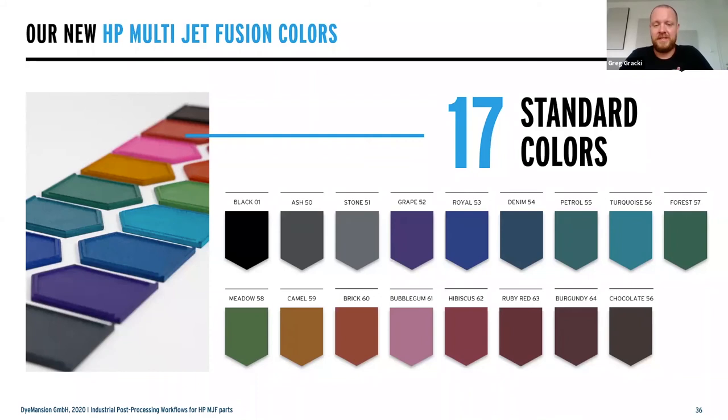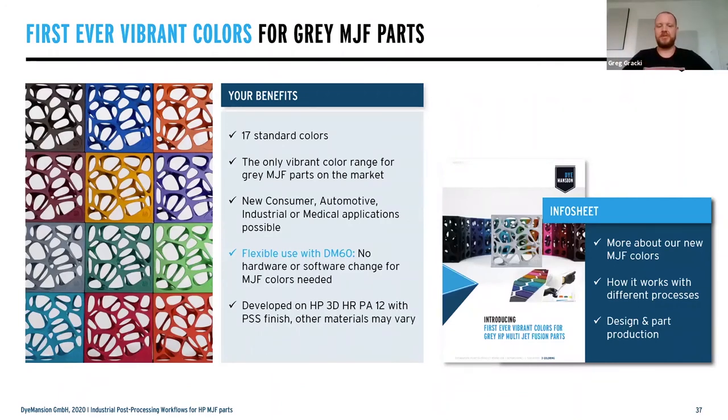Currently, there are 17 standard colors that reflect real living applications, like turquoise, forest, meadow, maybe camel. These colors are the basis from which we can start further color development. With these colors, we can reach new applications for automotive or medical, where aesthetics play the key role, and how these parts behave. If you are already a user of the DM60, there is no need to change your machine. You simply order the second cartridges, which cost exactly the same. I recommend getting in touch with PLM or with us, where you will get the brochure on how it works, how to start, and how it works with the different processes.